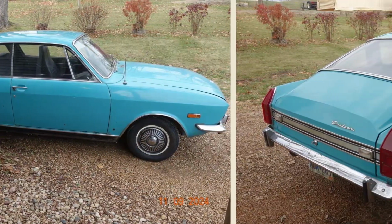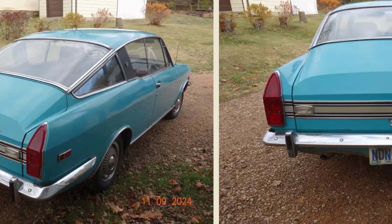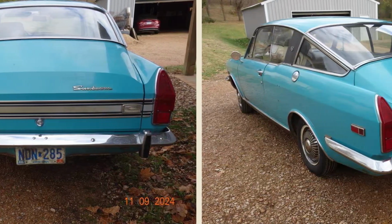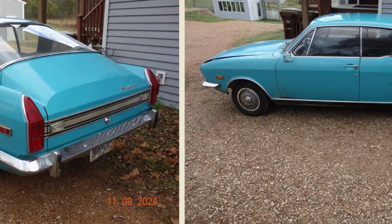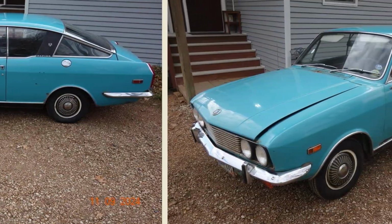It features a 1,725 cubic centimeters twin carburetor engine, a 4-speed manual transmission, and rear-wheel drive. Despite needing mechanical attention, the exterior and interior are in good shape, with seats that remain in excellent condition.